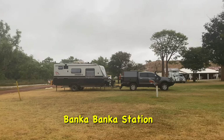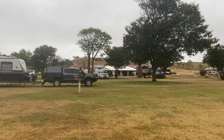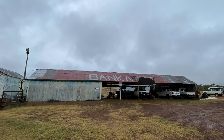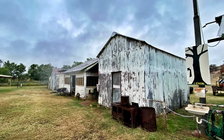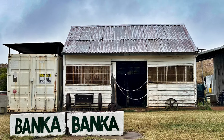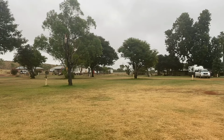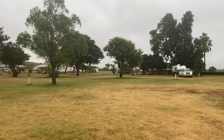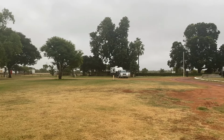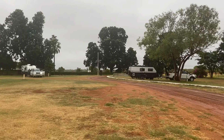Our next stop up the Stuart Highway is Banka Banka Station. Now look at that green grass. It's really nice to find green grass when there's just dust everywhere, especially considering we had overnight rain. Now, don't be deceived by all these vacant spaces, because this is the next morning. We're staying two nights, so most people have left. It was packed in here. It's a very popular place. You can see here how it's rained overnight.